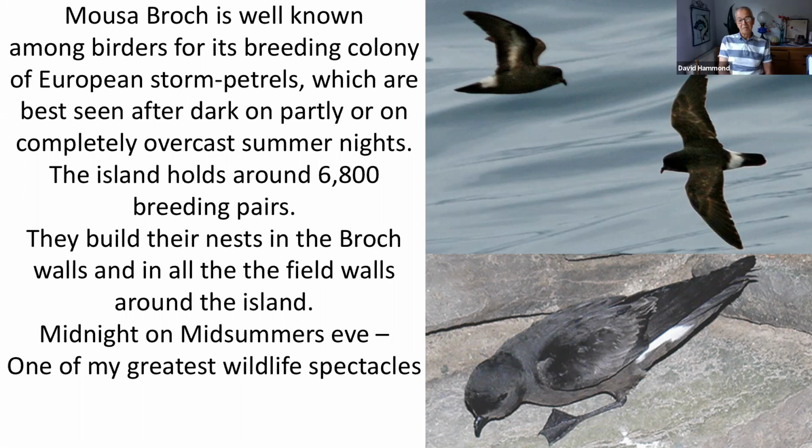And they come to the broch and they circle. And then they will go to a point on the side of the walls and hang on, listening for their mate, and then they'll just disappear into the middle. So I went there at midnight on Midsummer's Eve.